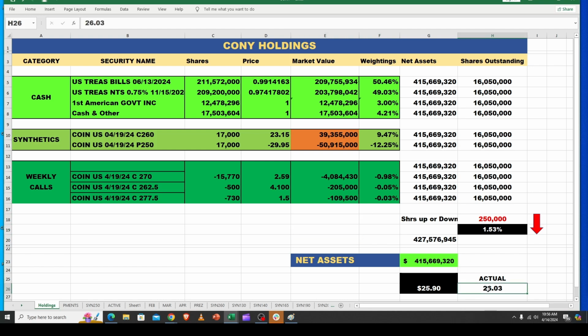So we closed at 26.03. It's saying that we're priced with a premium, right? They're saying it's worth $25.90 here on their net assets. When I added up the assets, I came to a lower number, but I'll just go back to their number. So I had this higher, but it's just easier to use their numbers. So we're down 1.53%. Just to give you a heads up, CONY or MSTY was flat.